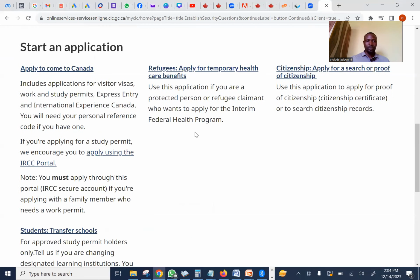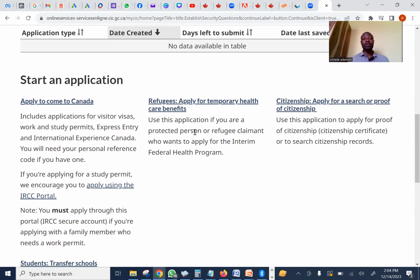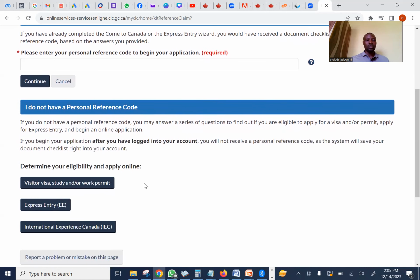So now, what we want to do is to apply for our visitor's visa. So this is where you will come under start an application. You will click apply to come to Canada. It says please enter your personal reference code. You don't have any currently. Okay, this is your fresh application. So you don't have any.